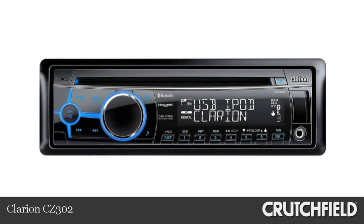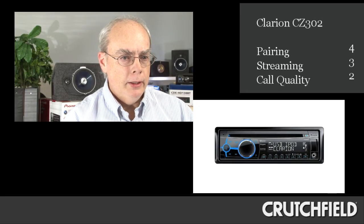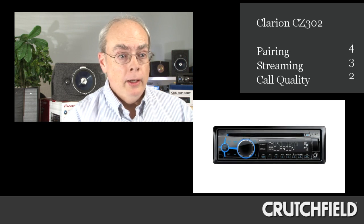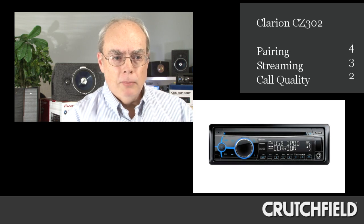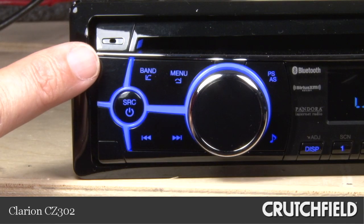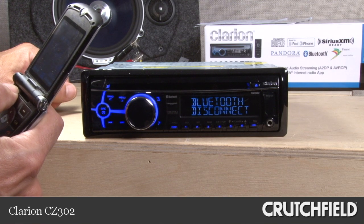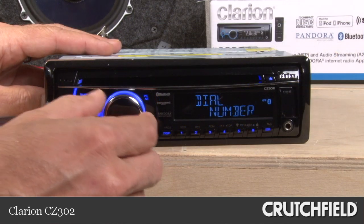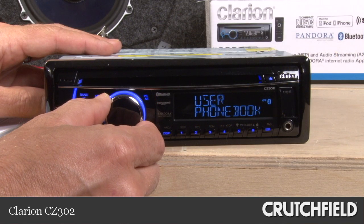Clarion CZ302. What I liked about the Clarion was that it synced with the phone right away and also prompted me to upload my directory. Minus, well, the internal microphone didn't deliver the best sound quality on the calls. While the internal mic was a bit of a limiter, our testers gave the Clarion solid marks for pairing performance. They also liked the logical and easy to use controls for placing calls and looking up numbers.